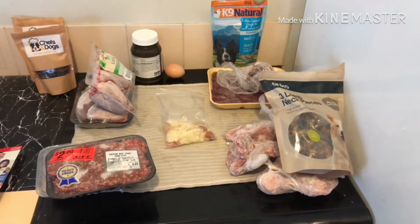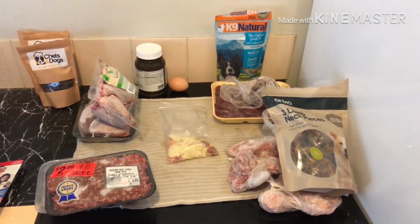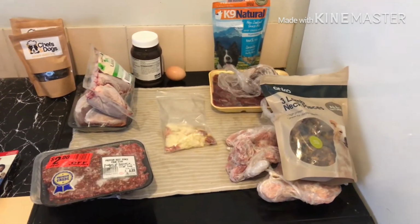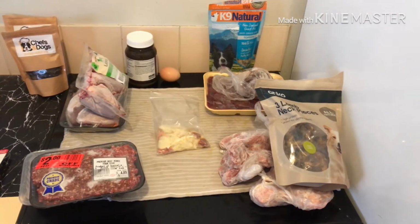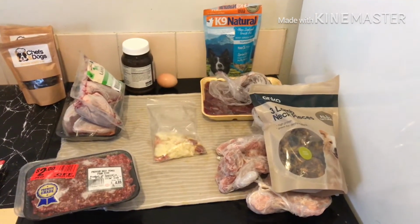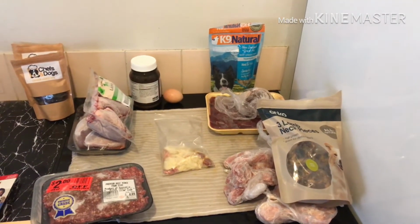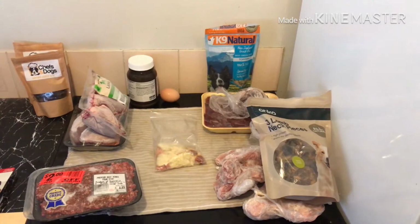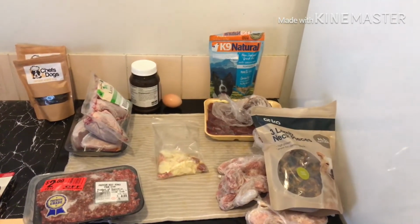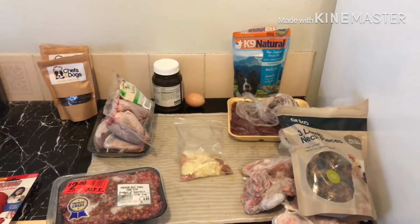Now I'm going to show you what exactly I have available as of right now. Now we most often will buy stuff throughout the week as well. This is just what we have in the freezer right now, and this is what I'm working with. This is stuff that I pretty much always will have, and then I will also tell you other things that we usually also have but we've just run out.